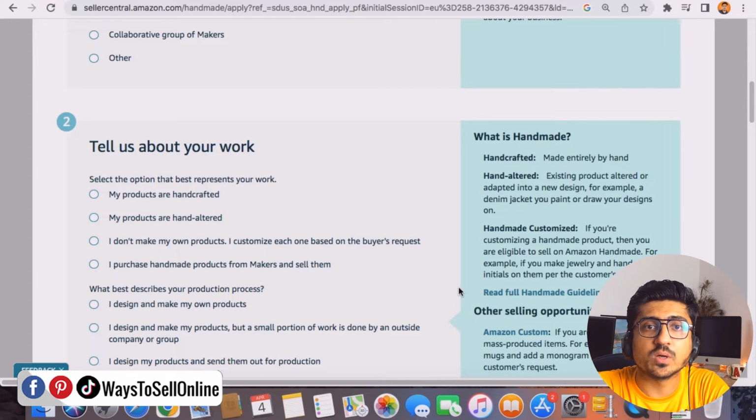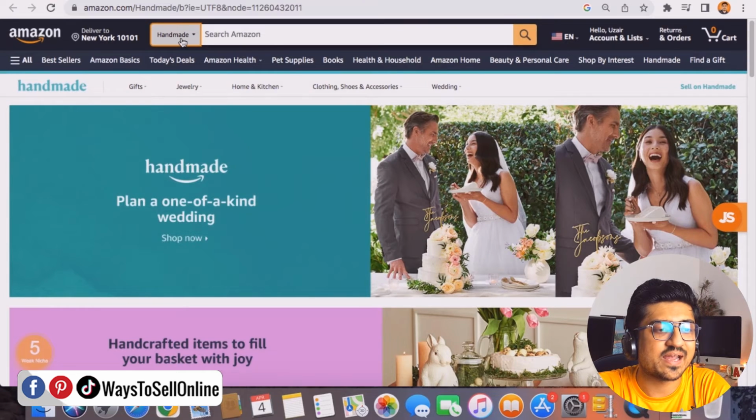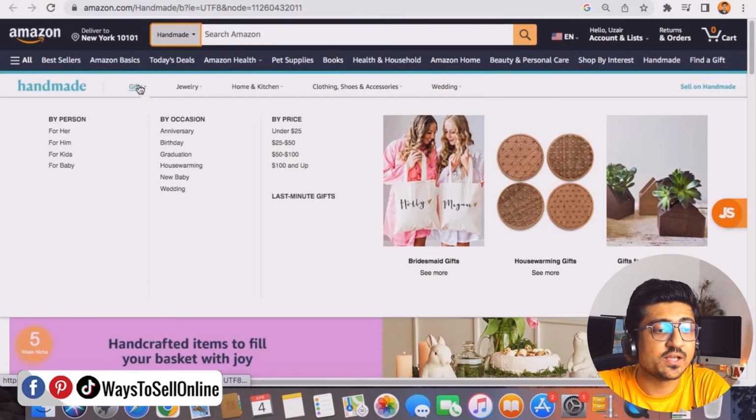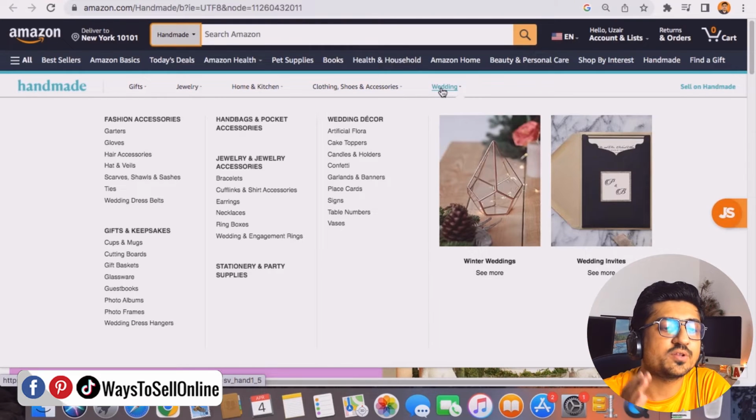So after getting the approval, you need to go on Amazon again and then start finding some good handmade products that you can actually sell on Amazon. On this page, as you can see here, the category is selected as handmade, and on the top bar you can see that there are some subcategories like gifts, jewelry, home and kitchen, clothing, and wedding. So we can just start doing our product research from that banner.